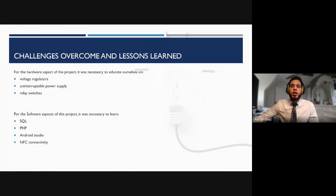During the course of this project, there were several challenges that needed to be overcome, both on the hardware and software side of things. These challenges warranted us to expand our knowledge into new topics, such as voltage regulators and relay switches on the hardware side, and on the software side, we had to learn SQL, PHP, and Android Studio, as well as NFC connectivity on both the hardware and software side of things.